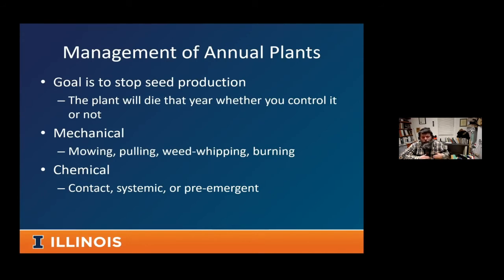And then you can use multiple types of chemicals for herbicides: contact herbicides, which just burn down the leaf tissue that it touches; systemic herbicides, which will translocate to the roots; or pre-emergent herbicides. And pre-emergent herbicides are a particular group of herbicides that really only work on seeds as they're starting to germinate and starting to get that radicle growing out. It'll kind of stop that. So they're very, very targeted. And so that's what I'm going to talk about today, is this idea of using a pre-emergent herbicide to stop the seeds from germinating in the spring.